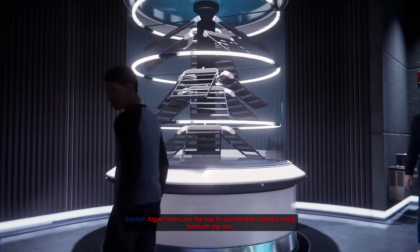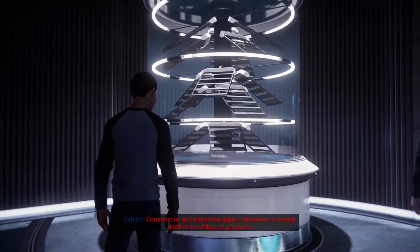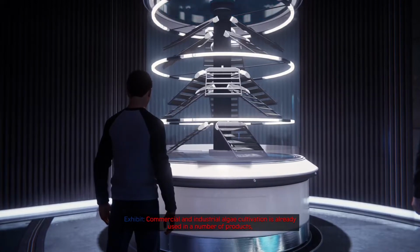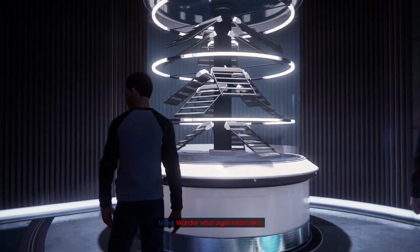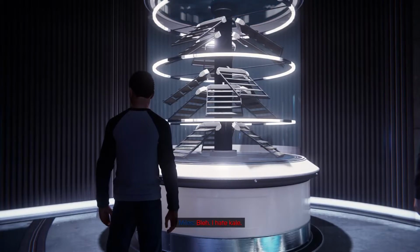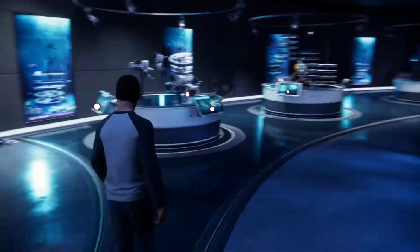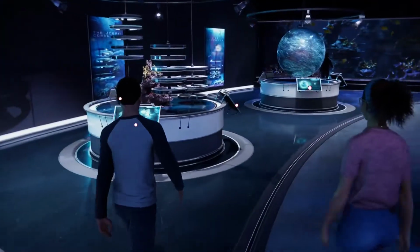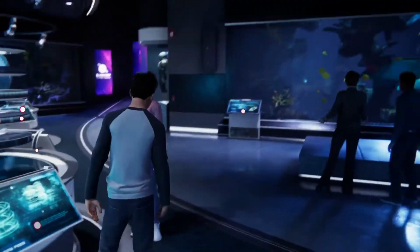Algae farms are the key to sustainable, healthy living beneath the sea. Commercial and industrial algae cultivation is already used in a number of products, from colorants to pharmaceuticals. I wonder what algae tastes like. Probably kale. Ugh, I hate kale. They need biologists more than screenwriters. I'll have you know I'm also very good at fixing our office. What's that? I don't know what that is.